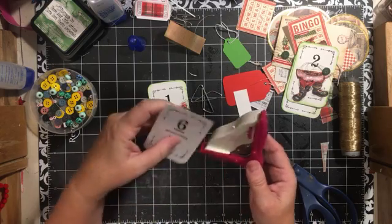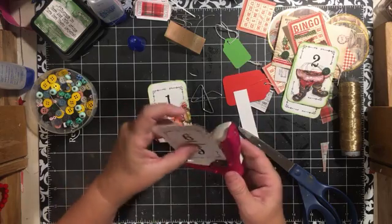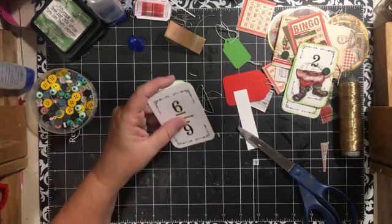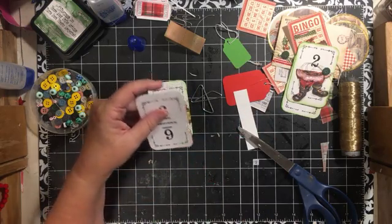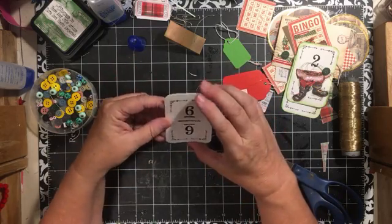Yeah, Lynn, last year Target had Charlie Brown stuff. I think it's really fun to have a theme like that to be able to use.